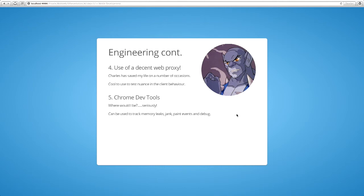And Chrome DevTools, but that goes without saying, really. I use it all the time, specifically some of the more advanced techniques, looking for jank, paint events, debugging, and in some cases, memory leaks.